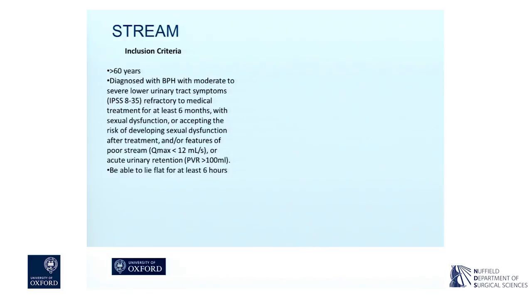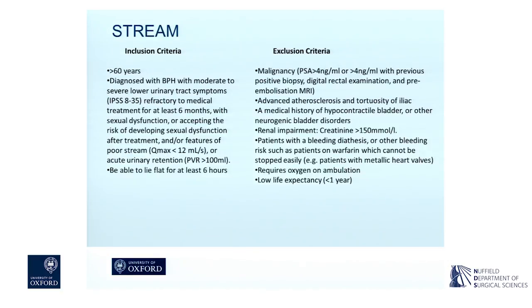The inclusion criteria for this work include men older than 60 with a diagnosis of BPH, who have been refractory to medical treatment for at least 6 months and are able to lie flat for at least 6 hours. This enables us to perform the procedure and then recover them afterwards with regard to their groin puncture. We exclude all patients who have prostate cancer.